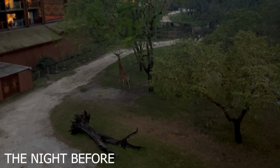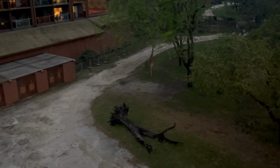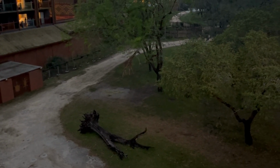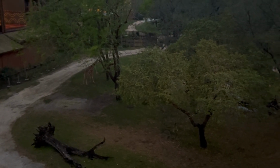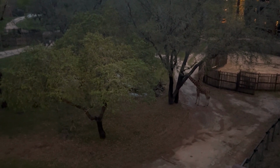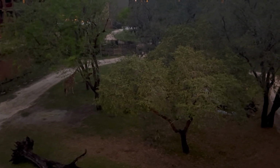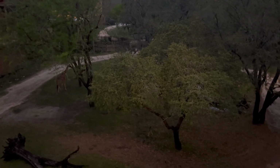I didn't have time to grab the camera, but we got it on the phone. This is the view from our room. There's a giraffe. Insane. Where's the other one? Right there. Oh, look, there's another one. There's three giraffes. Where else can you stay and just look out the window and go, hey, giraffe.